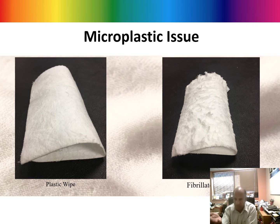So this is a typical melt-blown web, right? You can see this melt-blown is not very strong, so the fibers will just easily be removed from the surface. Okay, so they may lead to some microplastic issue. Microplastic issue is a big issue because some people are even finding microplastics inside the fish and animals people are using. So they can lead to a lot of health problems.